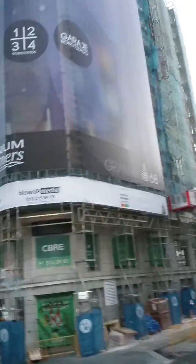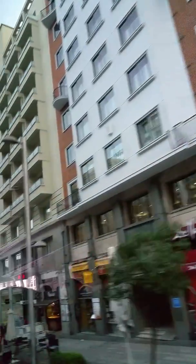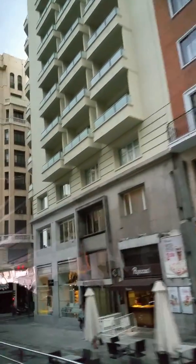And now we're going to stop at the Plaza de España. Please bring your radios with you. We're going to see the statue of our famous writer Miguel de Cervantes and his famous character.